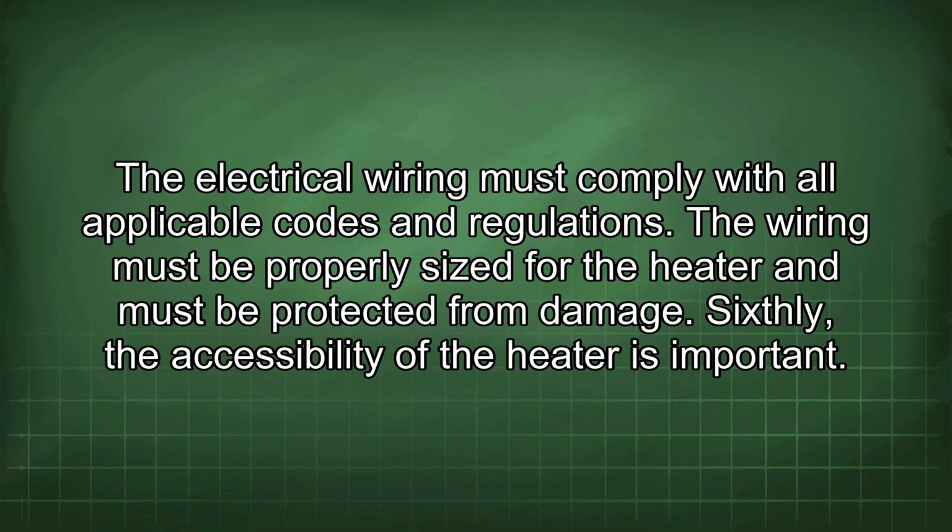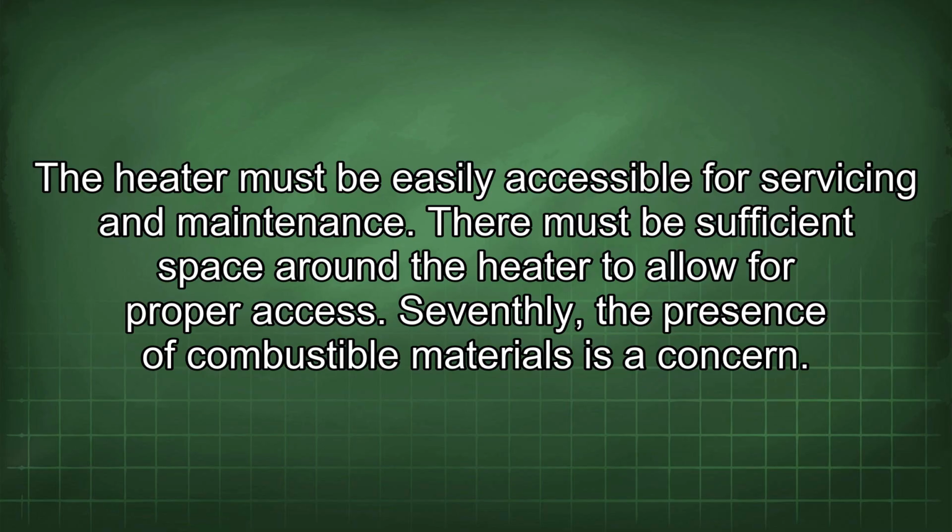Sixthly, the accessibility of the heater is important. The heater must be easily accessible for servicing and maintenance. There must be sufficient space around the heater to allow for proper access.